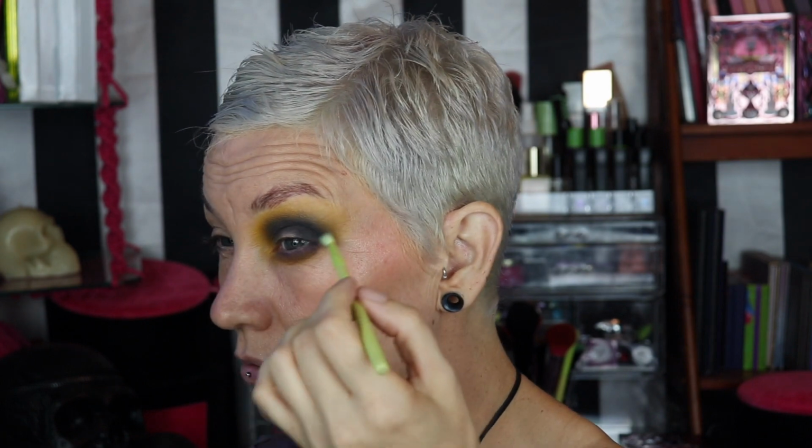And I'm just gonna go back in with the purple and kind of reinforce it right at the lash. Can you guys see it? I'm gonna go in with this gray and kind of, there we go. Nice, that looks really pretty.